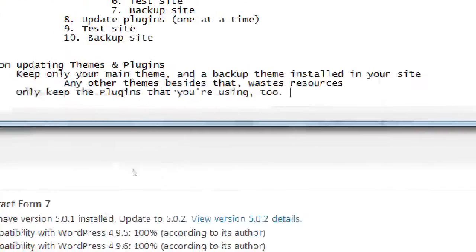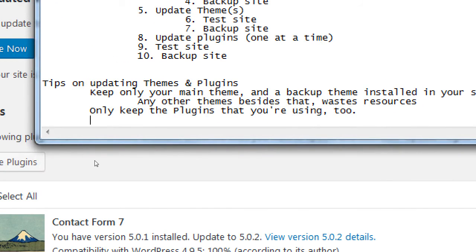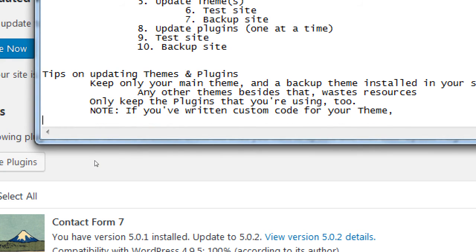Before we do anything else, here's one more thing to say. Note: if you've written custom code for your theme, it will be deleted if you update.